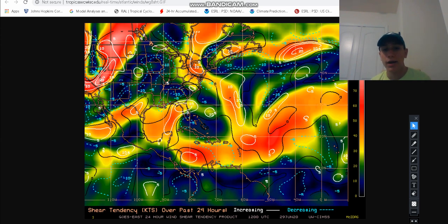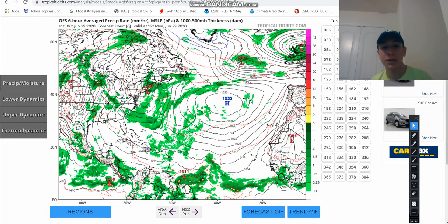So, this low could break off, a little low that could break off, move off the southeast coast, and then potentially move up this way. But like I said, we've seen it before. Dolly formed for a very short while, from pretty much doing the same exact thing. So this storm could potentially develop.